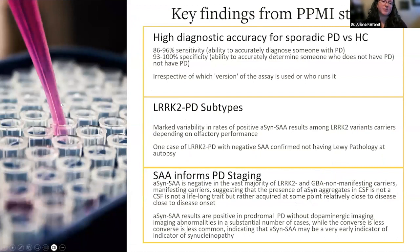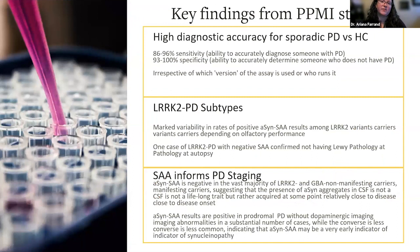So key findings from studies related to this assay so far: we know that there's a very high diagnostic accuracy for sporadic PD versus healthy control patients. Numbers up to 85 to 95% sensitivity, which is the ability to accurately diagnose someone who does have Parkinson's disease, as well as a 93 to 100% specificity, which is the ability to accurately determine who does not have Parkinson's disease. And these numbers are consistent irrespective of which version of the assay we use or who runs it. So it doesn't matter whose lab it's run in either. These numbers are consistent across the spectrum.